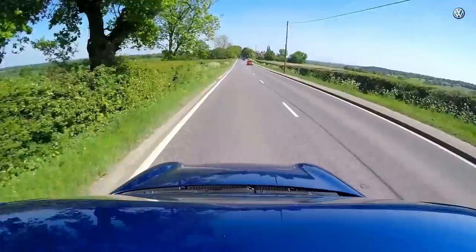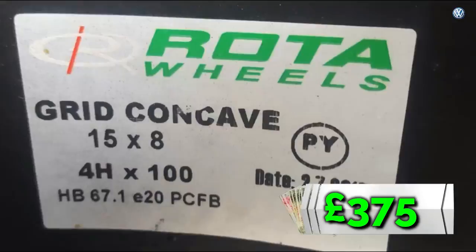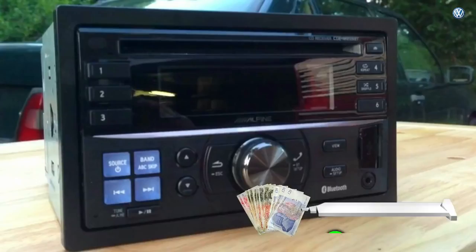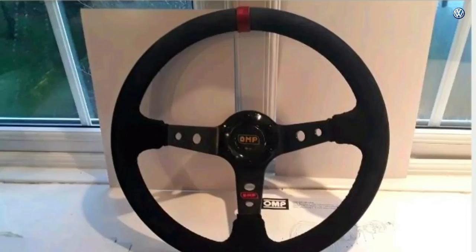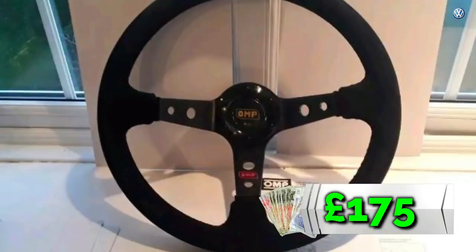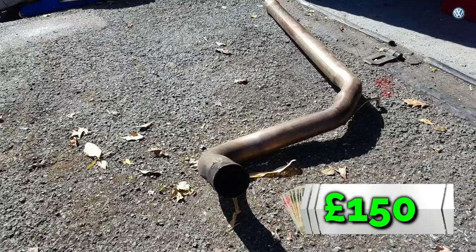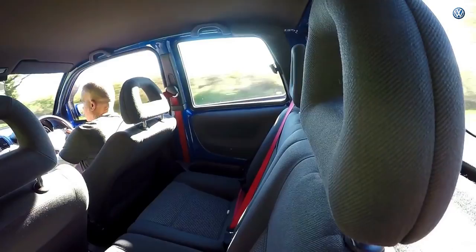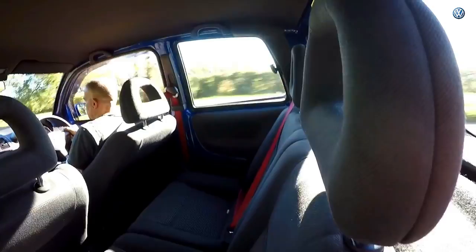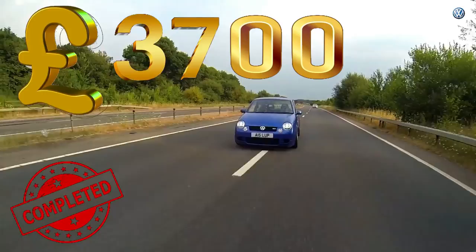Money recovered from the parts that we got with the car: sold the rotor wheels for £375, Alpine stereo £75, sold the sub and the amp together as a whole tailor-made unit for £140, sold the OMP steering wheel, surprisingly, for £175, and I got £150 for the Scorpion end can and a middle straight through pipe. So with the £4,600 spent, £915 got back, puts us in at just under £3,700 that this car stands me in. Sounds a bit pricey, but it doesn't matter, I'm going to keep it for a while. I don't mind, that was money well spent.